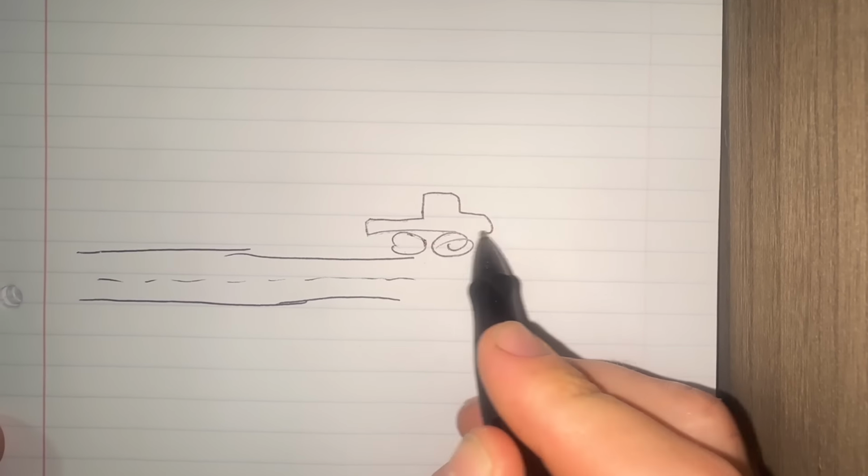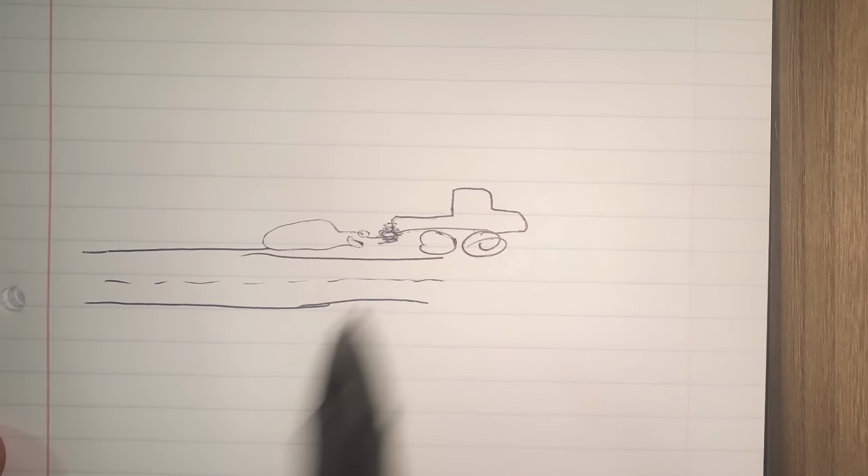My opinion, he was making a U-turn. There was a truck in front of him. He didn't realize that the truck stopped and just pretty much went under the truck.